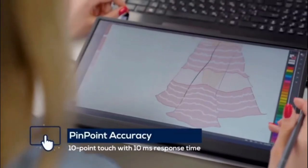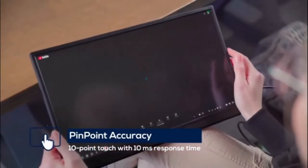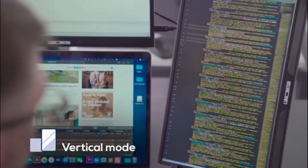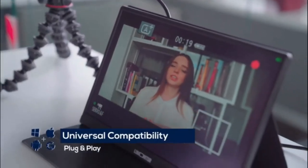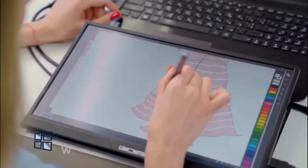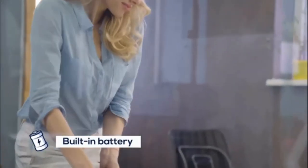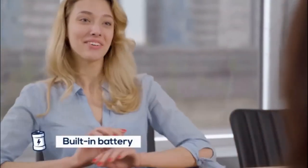Take notes, design, edit, and publish on Lou Monitor's ultra-responsive touchscreen. Switch to vertical mode to code and edit with ease. Lou Monitor is universally compatible with all the devices and operating systems that your team use, including Apple, Android, Windows, and Linux. And thanks to its built-in battery, you can unplug, pass, share, and compare with plug-and-play simplicity.